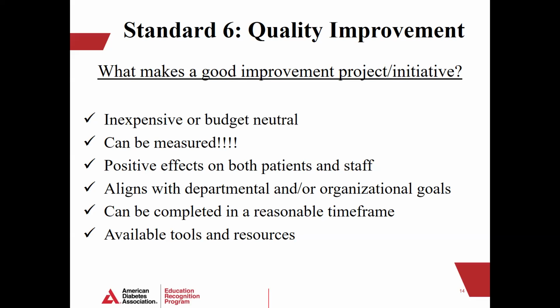You want to also make sure that if you're doing a CQI initiative, it does have a positive effect on both patients and staff. You don't want to make a change or do something that's going to result in more work or redundancy for staff, but then positively impacts patients. It really should be both.